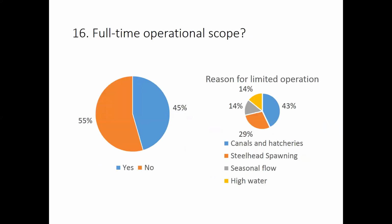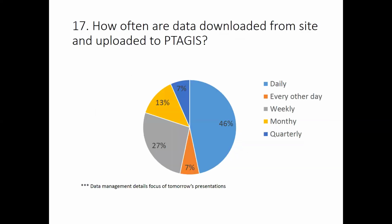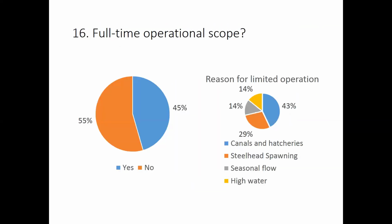And then we started talking about, are your sites intended to be full-time operational? And I thought everybody was going to answer yes, but quite a few folks answered no. Again, these are the number of respondents. This does not reflect the number of antennas or the number of sites that are operating. I didn't go through and ask people to tell me which site was full-time versus not. We were just interested in people's intent. And the follow-up question was, okay, if it's not going 24/7, why not?